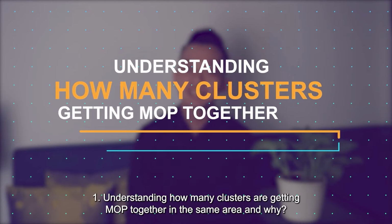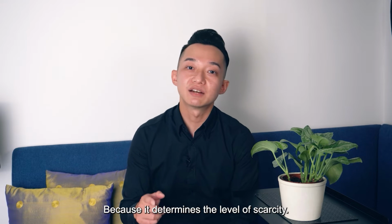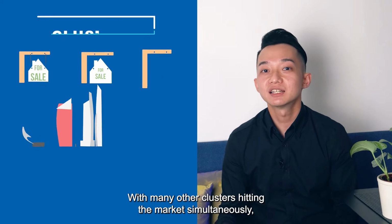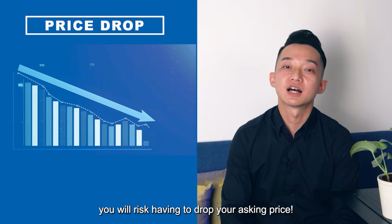Number 1. Understanding how many clusters are getting MOP together in the same area and why. Because it determines the level of scarcity. With many other clusters hitting the market simultaneously, you will risk having to drop your asking price.